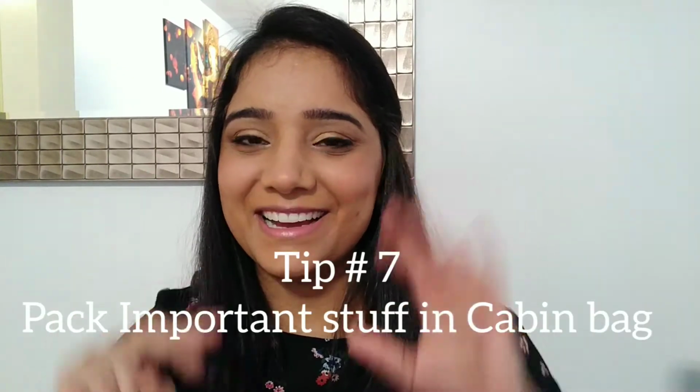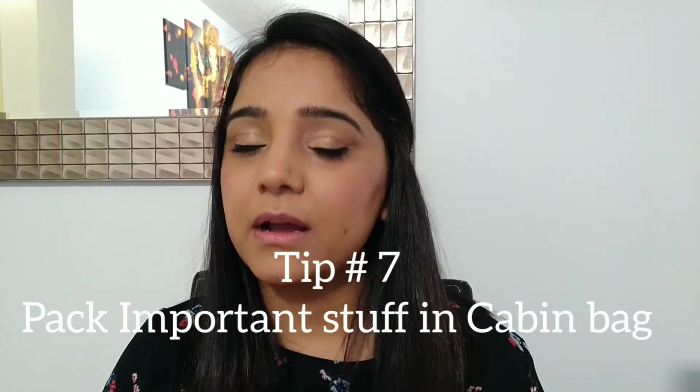Tip number 7, guys, pack important stuff in your cabin bag. With this, I mean you must have all the important things in your cabin bag. First thing is your original documents that you're bringing, all your academic certificates, or your work related documents, everything that you're bringing in, please bring it in your cabin bag. Have it with yourself, because there are chances that during transit your luggage gets exchanged or misplaced, and you don't want to lose those important documents. So please make sure that you're bringing it in your cabin bag.